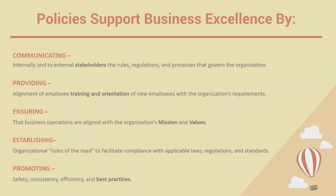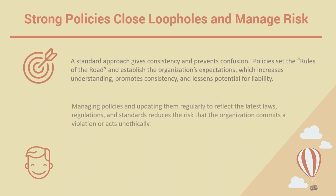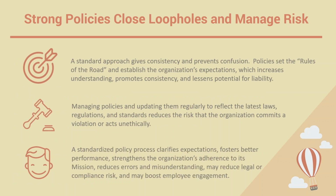Not having a well-managed policy and procedure process is unnecessary risk. On the flip side, strong policies close loopholes and manage that risk. A standard approach reduces variation, it increases compliance, and it may reduce liability. Strong policies also encourage the reporting of perceived misconduct. The policy process helps everyone to know or reference the rules of the road, and therefore it reduces misconduct and improves employee engagement.